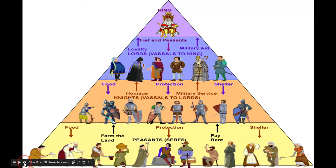Let's talk feudalism and what feudalism was. Feudalism is a way of social identity with a king at the top and the vassals, which are more of his family members, down below. Then land was given to knights, and then down below is where the farmers basically did all the work. This was all land driven.